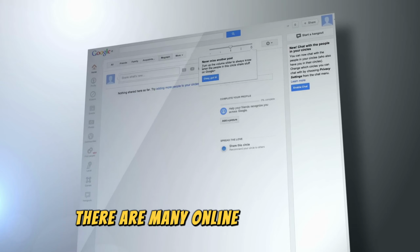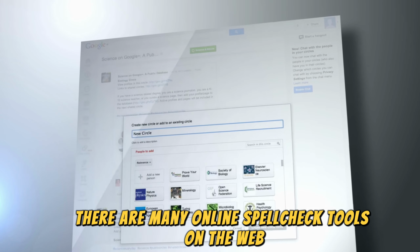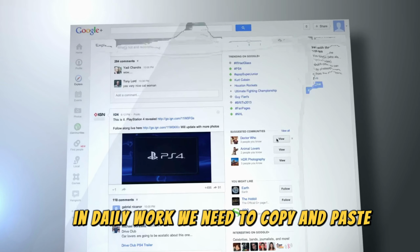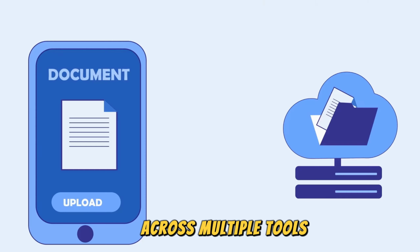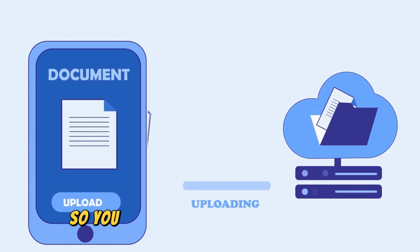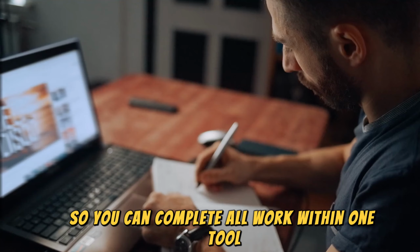There are many online spell check tools on the web, and it is troublesome to edit the Word document in daily work. We need to copy and paste repeatedly across multiple tools. But WPS Office is a PC client software, so you can complete all work within one tool.